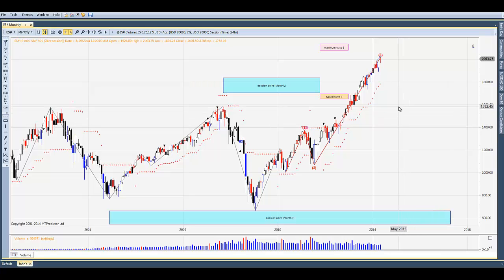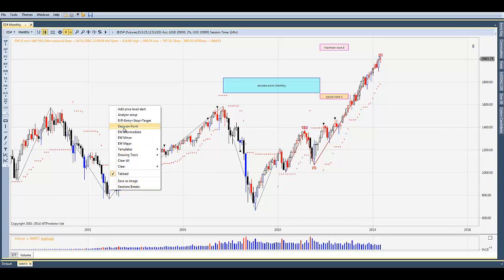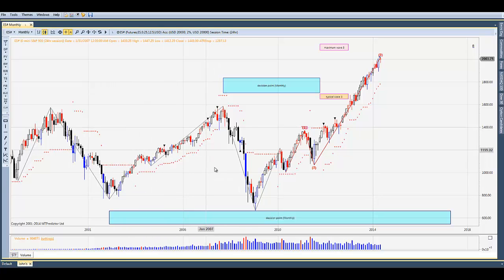So here's the monthly chart of the S&P. You can see where this rally started here at this major decision point, this monthly decision point support, and that came off of this swing low here. Again, we just take our decision point to find where's our next major level of support. Well, there it was on the chart ahead of time. All right, that's where it kicked off this rally here.